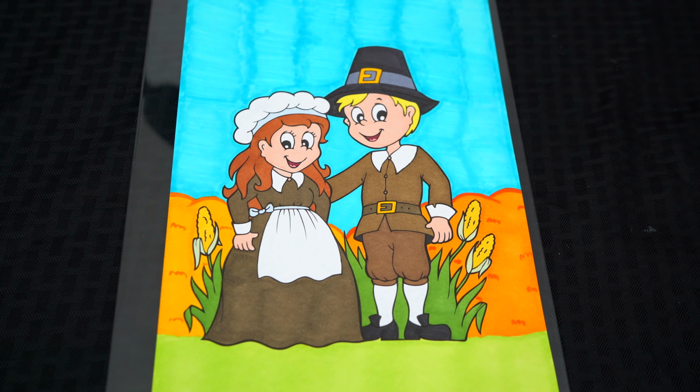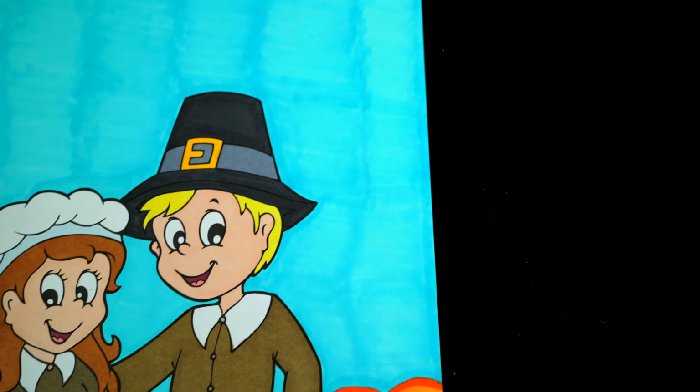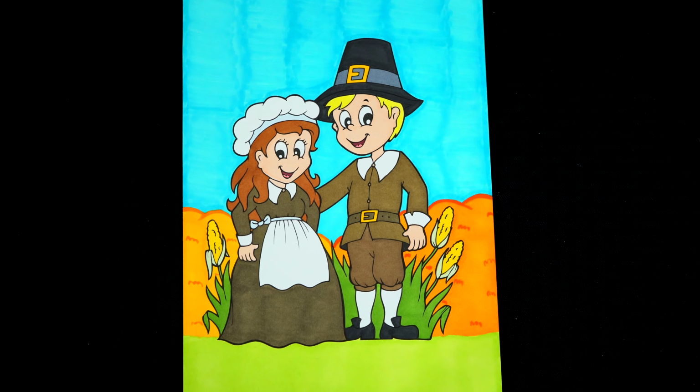Okay, I'm all finished! Wow, this picture turned out so cute! I love the Pilgrims' cool outfits! They look like they're gonna have a great Thanksgiving!